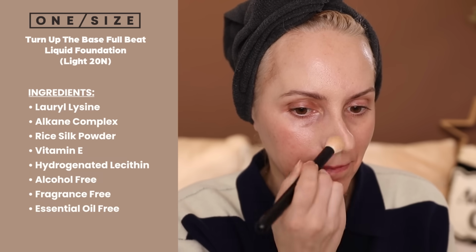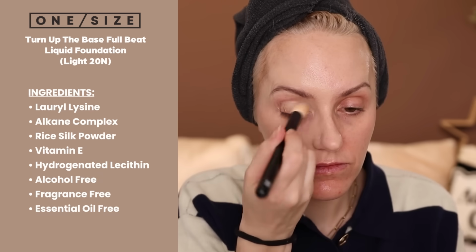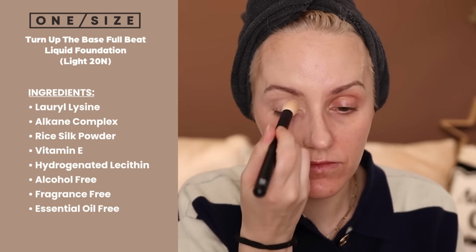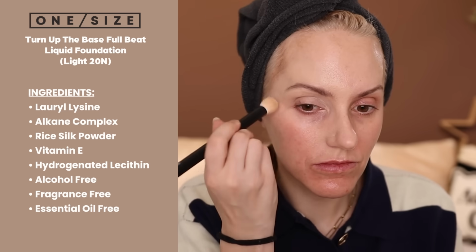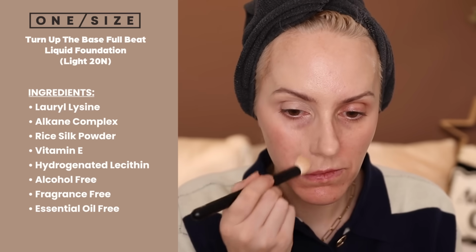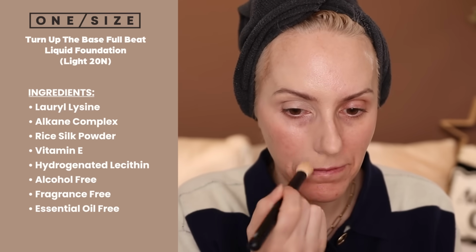This is most definitely going to give you a full coverage with a soft matte finish. It's supposed to be a long-wearing, waterproof and sweat-proof formula, and it's non-comedogenic. The formula is also alcohol-free and fragrance and essential oil-free as well. So this immediately gives you a full coverage, but it can be applied incredibly sparingly for a more medium coverage if that's what you prefer.